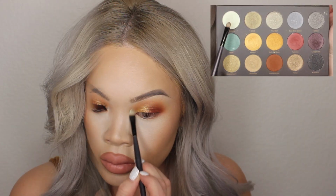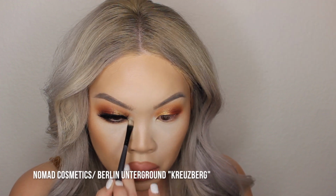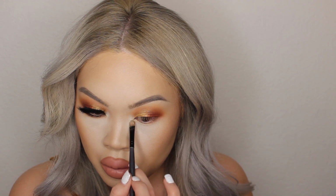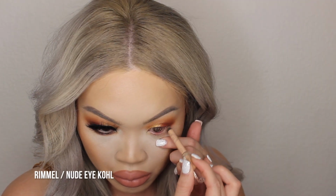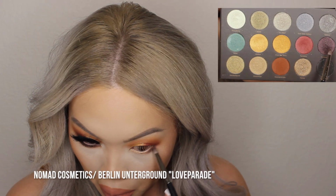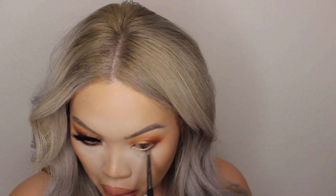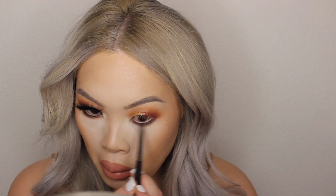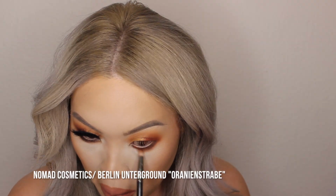So now I'm just adding this color right in the tear duct, and I'm going to be lining my eyes with this nude eye pencil because I feel like it makes my eyes appear a little bit rounder instead of using a black eyeliner on the waterline. And for my lower lash line, I'm just taking this deep purple shade and I'm smoking it out with that brown color.